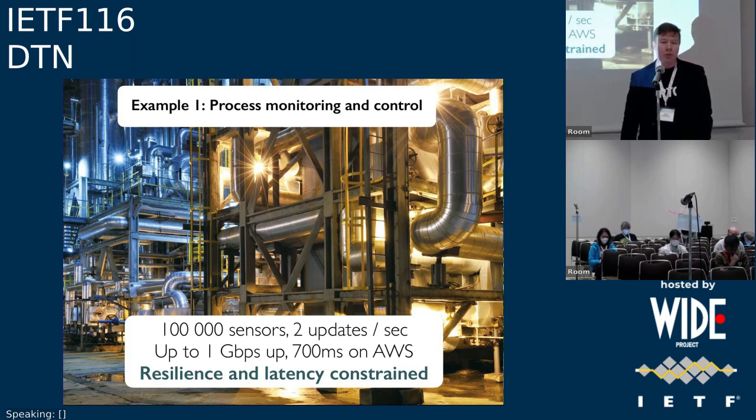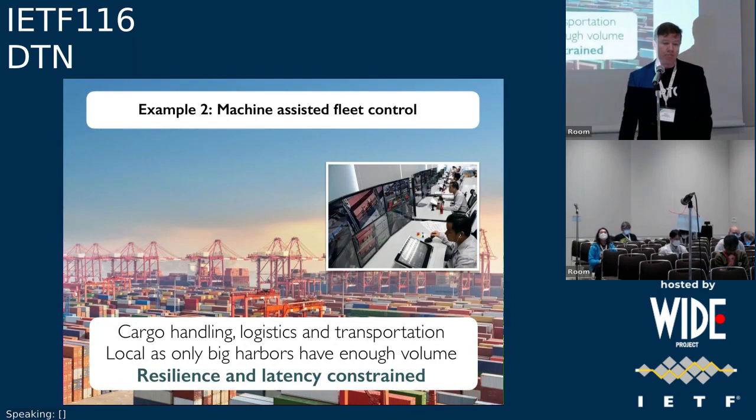But these types of applications are resilience and latency constrained, so you cannot expect to utilize the same data to control the process back. You need the speed, and to remotely control industrial processes, you need the resilience that the DTN working group is bringing. Next slide. The second example comes from machine-assisted fleet control.